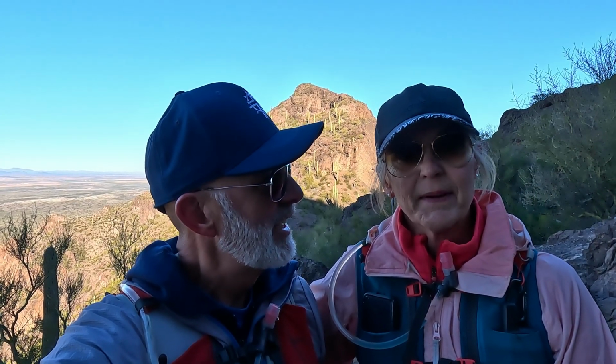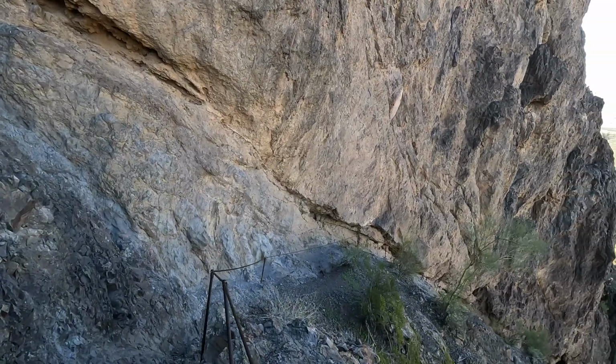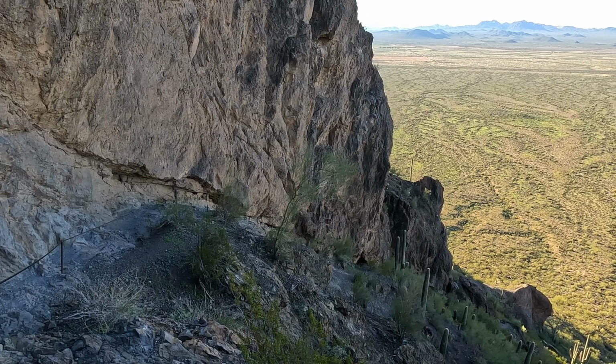It hasn't been terribly bad. It has been a climb from the very beginning, but not as bad as I was expecting so far. But we hear the really hard part is still ahead, so we better get going on that. So here is the section that we have to go down to get to the backside before we start climbing back up towards the summit.